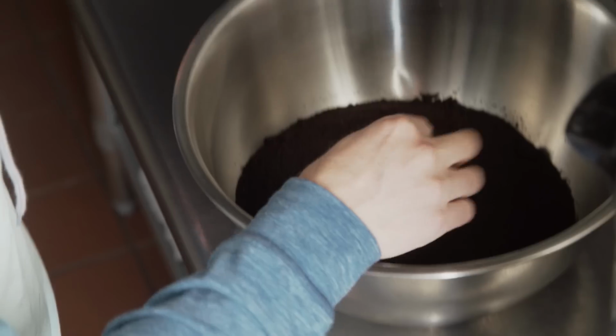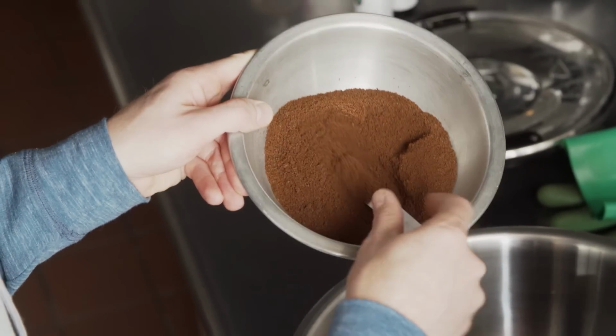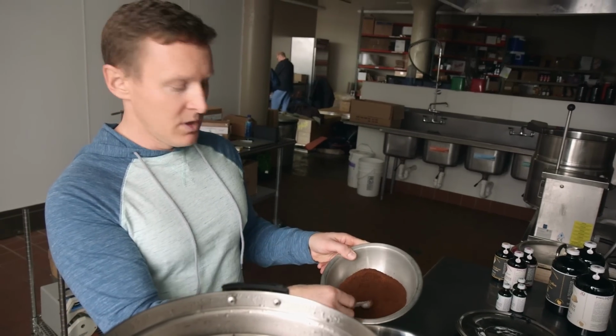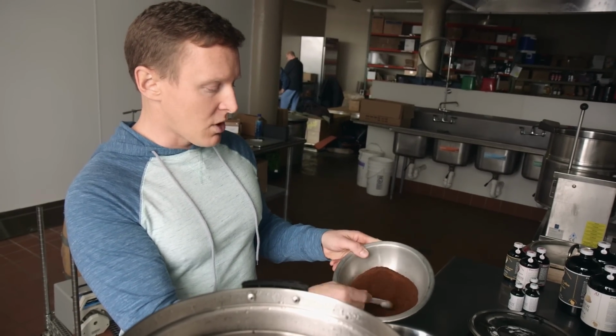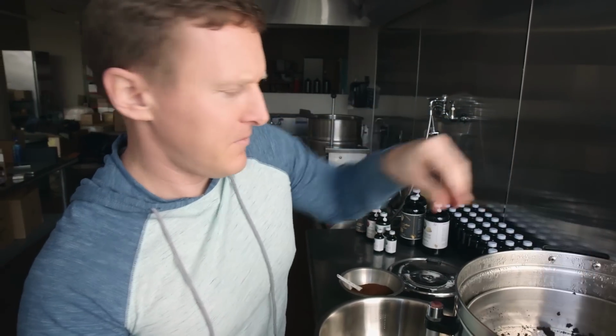And then here we have some spiced rum barrel aged coffee. You can see it's much lighter. It has this wonderful spiced rum aroma to it, and a little bit of chocolate as well, because we infused chocolate into it prior to roasting.